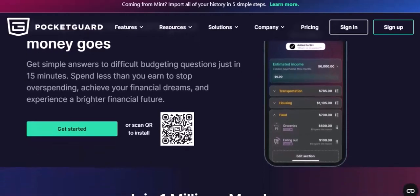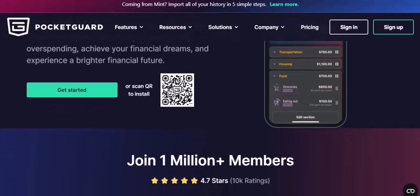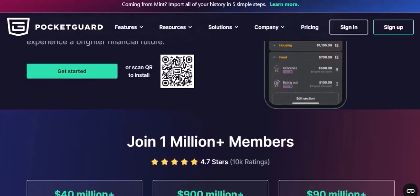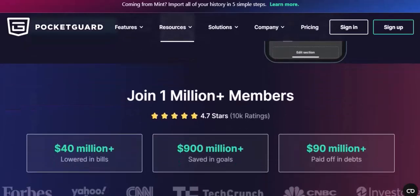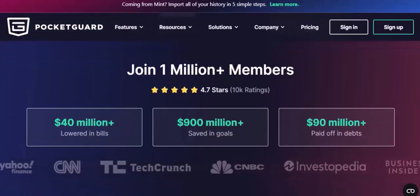The PocketGuard philosophy, at the core of PocketGuard's mission, is the belief that everyone deserves to have a clear understanding of their finances. They strive to make money management accessible and enjoyable, so you can focus on what truly matters.